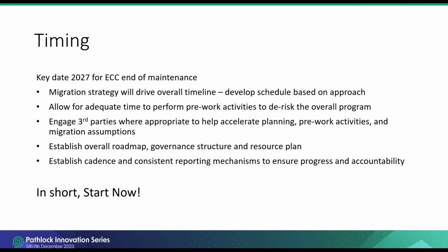So a key consideration is the 2027 deadline for mainstream maintenance of ECC from SAP. After 2027, there will be some other options for maintenance, for support, including extended maintenance from SAP, which will come at a higher price, but even that has a deadline of 2030. Some of the statistics we have seen show over 65% of SAP customers on ECC have yet to purchase the S4 license, which accounts for over 20,000 customers. So that's another consideration as we get closer to the deadline. The demand for skilled integration partners will start to go up quickly. So factor that into your planning.